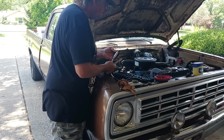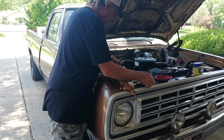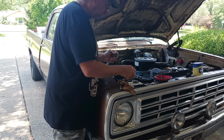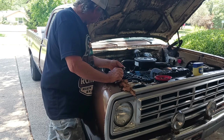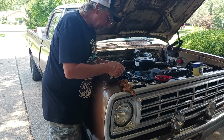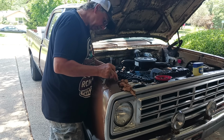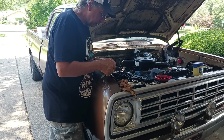I guess also while we're at it, before we put this back in, we ought to clean this up a little bit. I mean, it didn't look real bad, but it won't hurt to clean some of the gunk off of it. It really wasn't bad. I don't know what the rest of them are going to look like. It's missing on one of the cylinders. And they're supposed to be gapped at 35 thousandths. That might be a little loose.